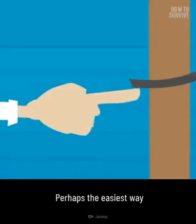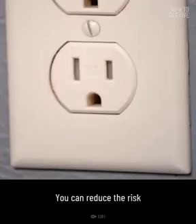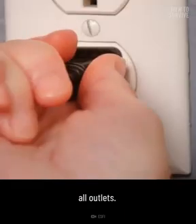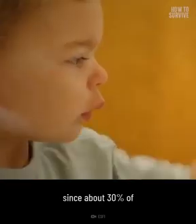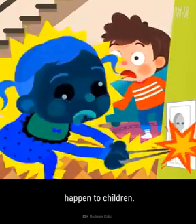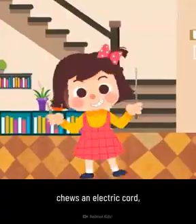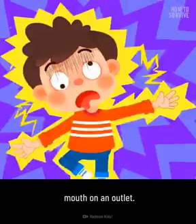Step 3. Keep your home safe. Perhaps the easiest way to survive an electric shock is to avoid them. You can reduce the risk by preventing electric shocks at home by placing plug covers on all outlets. This is especially important if you have children in the home, since about 30% of all electrical injuries happen to children. These shocks can occur when a child sticks their finger in an outlet, chews on an electrical cord, or puts their mouth on an outlet.